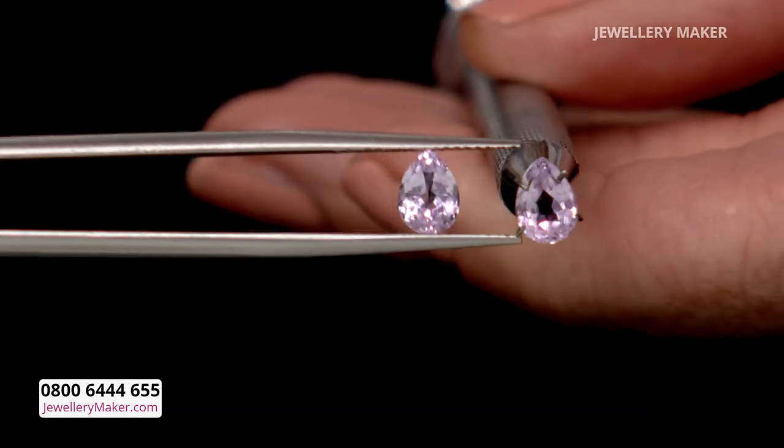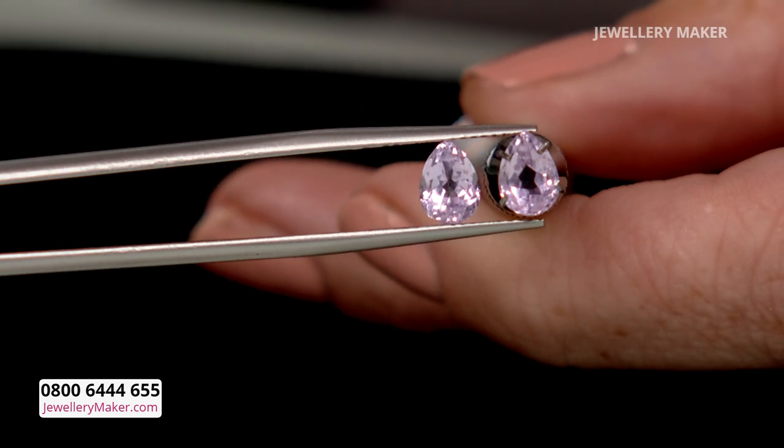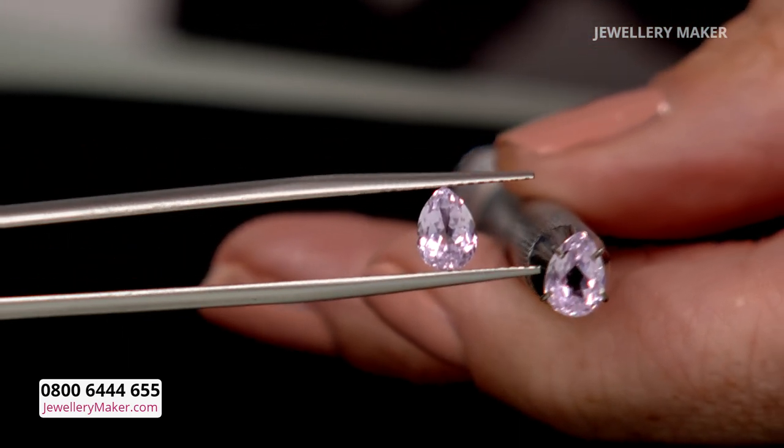Now, the variable normally when you get a matched pair is you have to pay the premium for it. That's just how the industry works. Not for us, though. Because of the way we cut, because of the way we purchase, we're able to do something that allows you guys to get a matched pair but not have to pay the premium. Look at the matching of these. The matching you've got here is sensational, especially considering it's a natural stone.